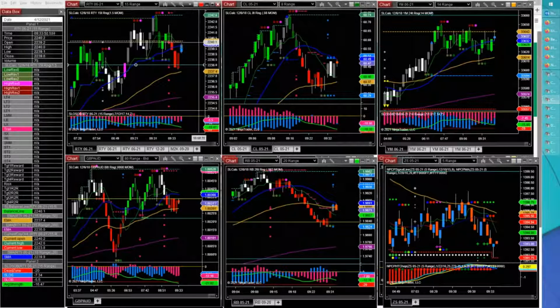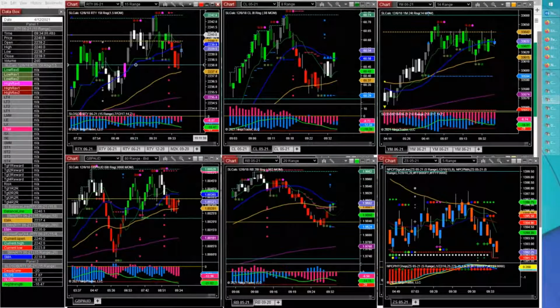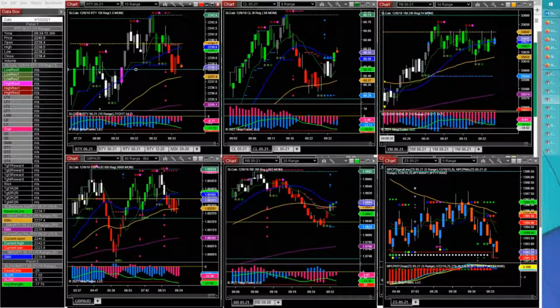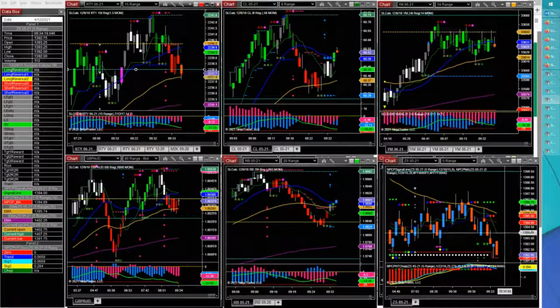Stop at 40.1 key level, major key level around the $10 area at 40. And we also stopped and reversed to short on soybeans.